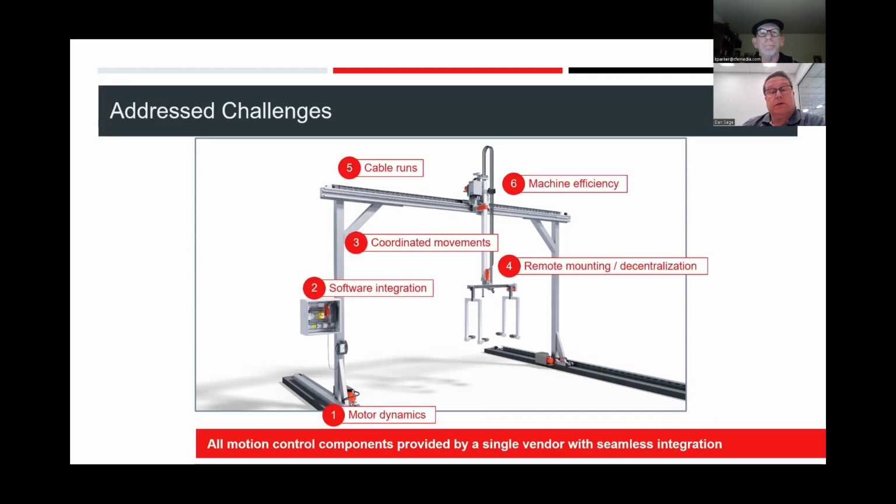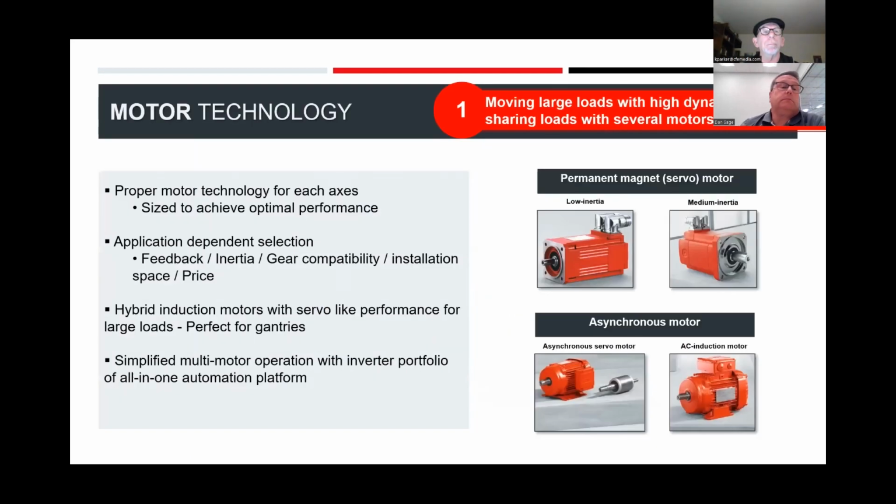So what type of challenges do we get into? We get into motor dynamics, software integration, coordinated movement, cable runs, remote access, and efficiencies. So we're going to talk a little bit about these challenges, what they are, and things that can be done about it.